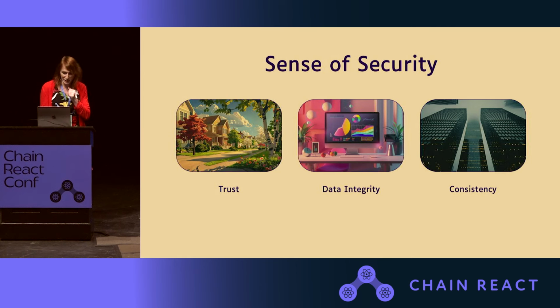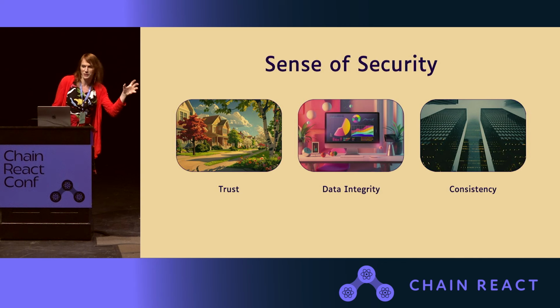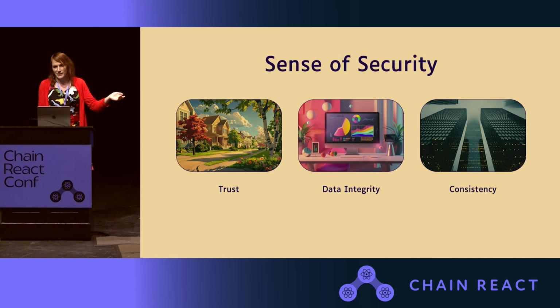All right, the sense of security. This is kind of a wishy-washy, interesting thing, but if your app is more performant, users will feel like it is more secure. It's a fun psychological phenomenon. They will feel like they can trust the app more. That like, oh, well, it didn't glitch out in this one part, so clearly I can trust them with my banking details.